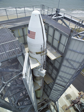Topic: Minotaur V. A Minotaur V 5-stage version has also been conceptualized. It is also based on the Minotaur IV+, adding a second SR-118 first stage.